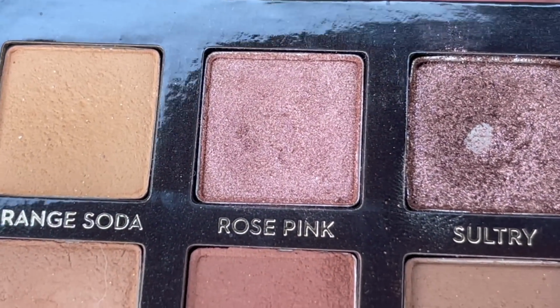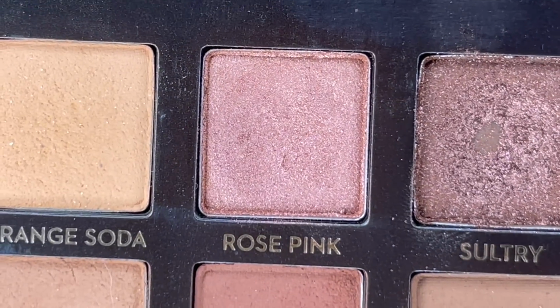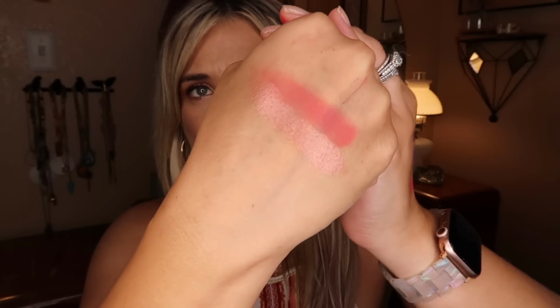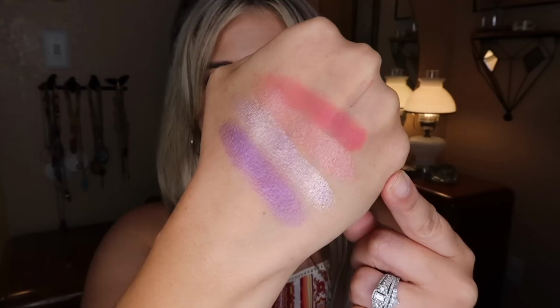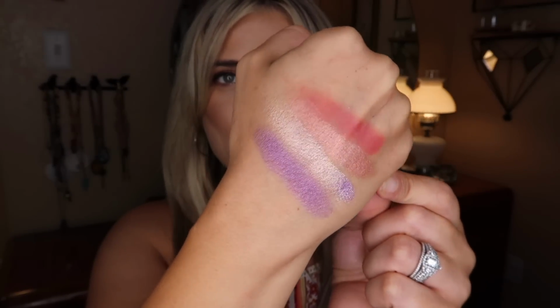I've been using Dream Girl a lot as a blush and I can get enough use on it using it that way while Rose Pink is in the project. And it's such a pretty shade and these shimmers are not too hard to hit pan on. So there are the 2 shades that are coming in. So pretty together. And there are the 4 shades all together. What a beautiful color palette. Pink and purple. Cannot go wrong there. I'm so excited to get started working on these 4 shades.